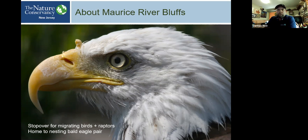We have our own, not like we own it, but it's on our preserve, nesting bald eagle pair. They've been there for about a decade. They've been successful every year. You can see it with a pair of binoculars. They're really cool to watch. They're resident eagles. Eagles have their chicks in the winter, oddly enough. That sounds strange, but that's what they do.